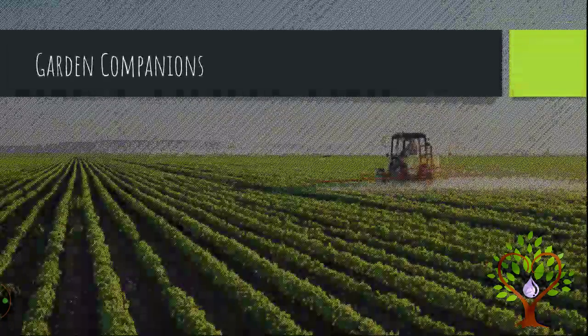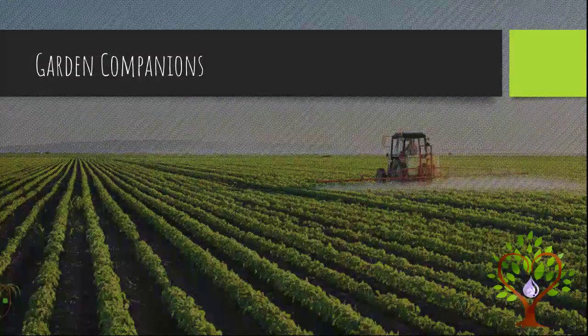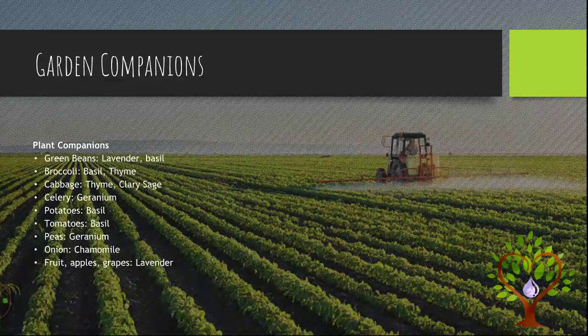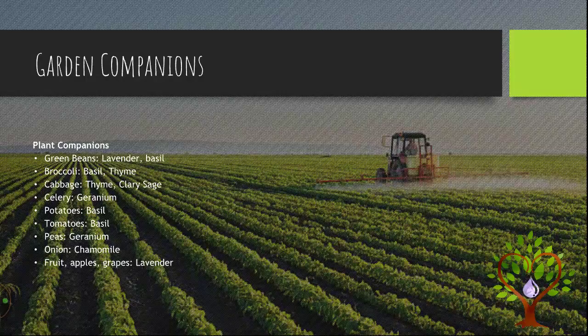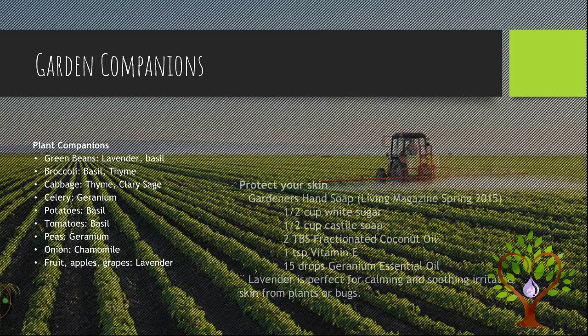All right, so garden companions. What essential oils does your produce like? If you're growing green peppers, they like lavender and basil. Broccoli: basil and thyme. Cabbage: thyme and clary sage. Celery: geranium. Potatoes: basil. Tomatoes: basil. Peas: geranium. Onions: chamomile. Fruit or apples and grapes: lavender. So protect your garden, protect your skin.